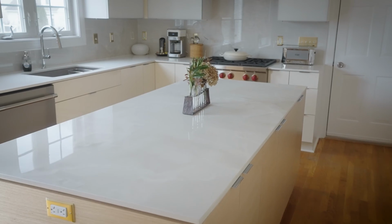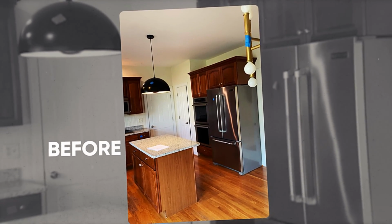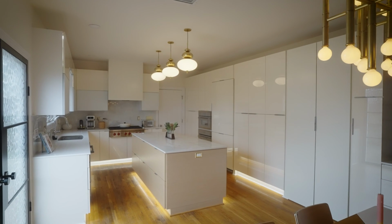My favorite part of the kitchen has to be the island. I know that's cliche, everyone wants a bigger island, but my island was such a small peanut before, and I really love to cook, and I don't like to haul things in and out, so I had a lot of things on the island, and it wasn't a lot of workspace.